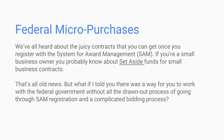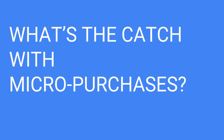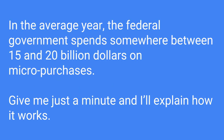That's right. You don't have to spend hours working over your registration or combing through the FedBizOpps database. Because with federal micro-purchases, your small business can work with the government with a simple credit card transaction. Sounds too good to be true, right? Well, it's not. In the average year, the federal government spends somewhere between $15 and $20 billion on micro-purchases. Give me just a minute and I'll explain how it works.